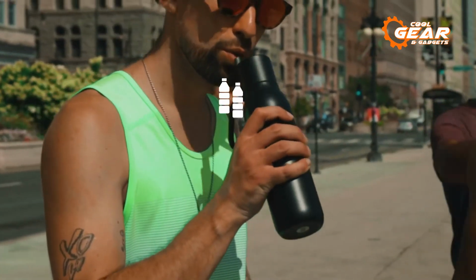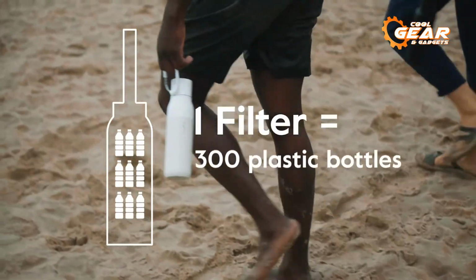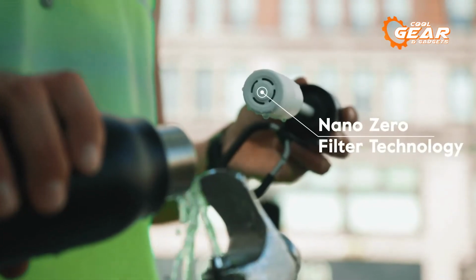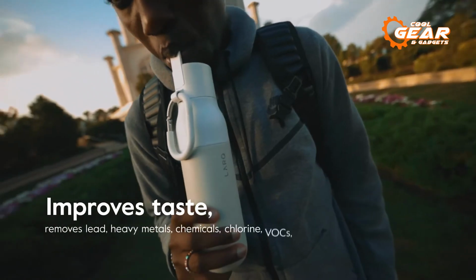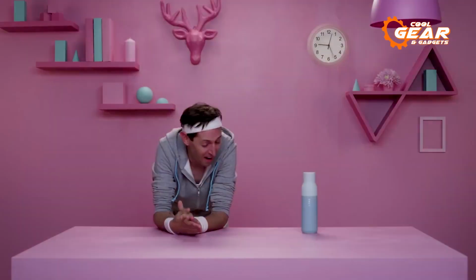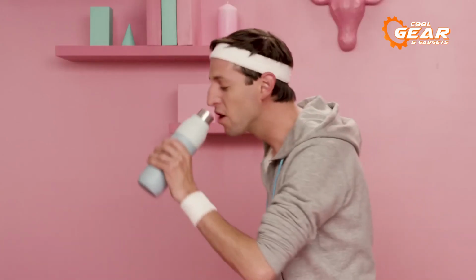It comes in 2 sizes, 17 and 25 ounces, both offering a luxurious design. The included filter in this bottle can purify up to 150 liters of water. That'll prove to be incredibly useful when out in the wild. The bottle also has a double-wall insulated stainless steel design which keeps your water fresh and cold, making this a must-have for all kinds of adventures.